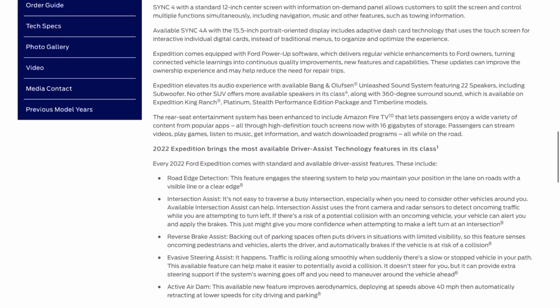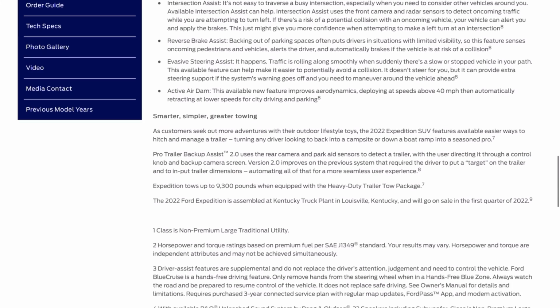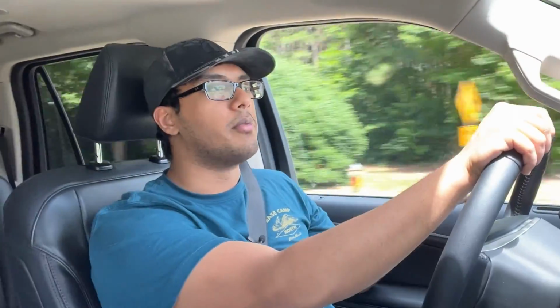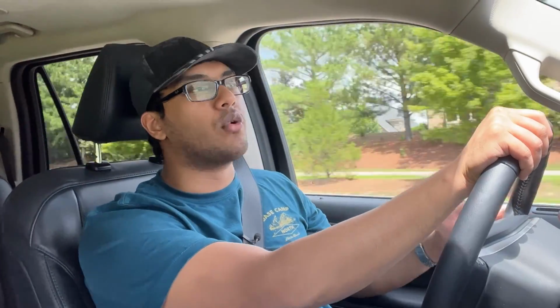So this is around 68 grand, and a Limited is going to run you about 73 grand, so about 5 grand more than this. But I want the better ride quality, and I want to save that 5 grand, so I'm going to go with the XLT 4x4 with 18-inch wheels and the 302A high package, whatever it's called. That's going to be my way of speccing out this Ford Expedition.